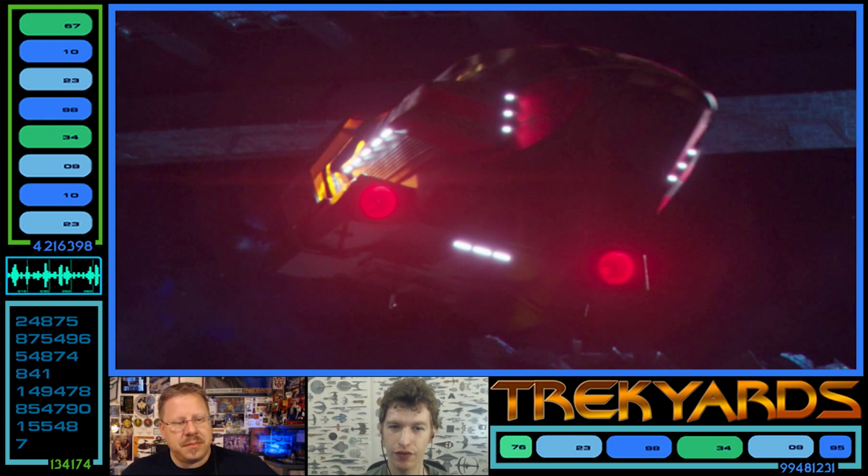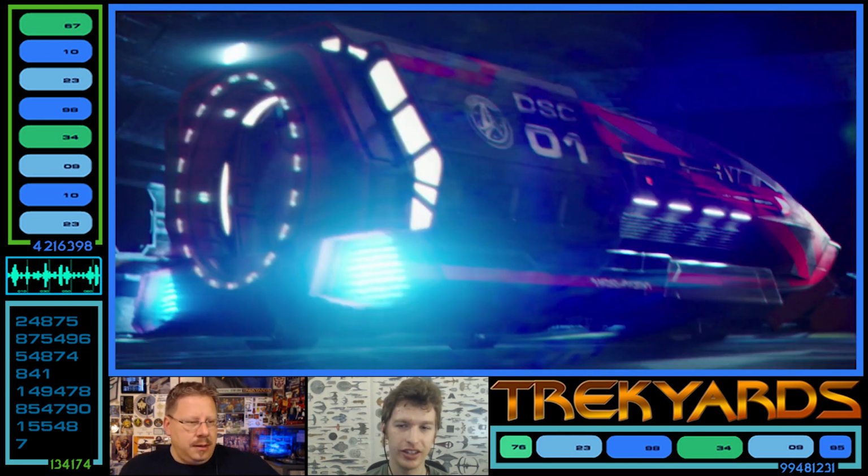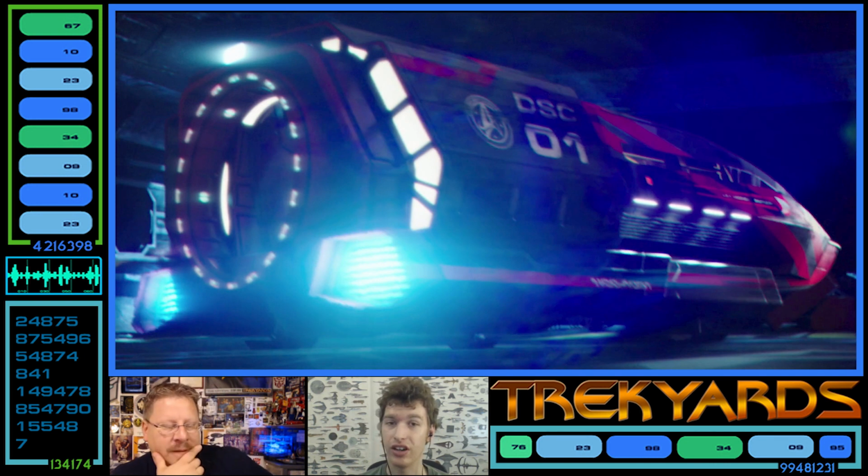But if you go to picture 5, which I didn't consider, it looks as if the back of the warp nacelles are impulse engines. Yeah, I thought the same thing when it landed. Because really, there's nowhere else for warp or impulse except for that ring around the ship. I assumed it was the ring. That'd be very nice, an even thrust. Yeah, it could be, because it's pretty advanced.